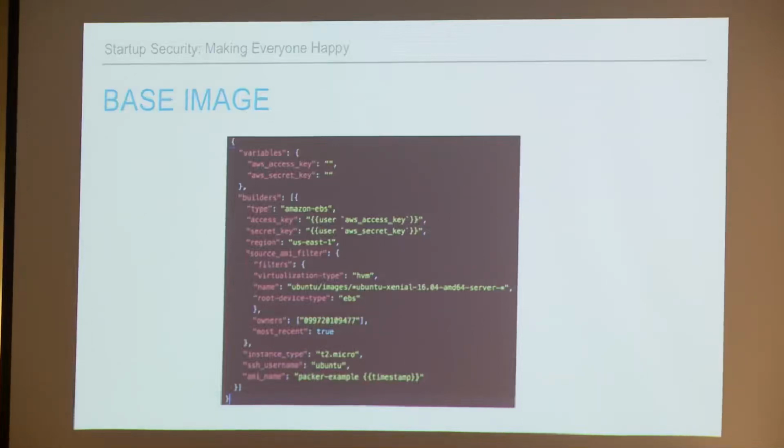Just to demonstrate, Packer definitions are built out of JSON, pretty easy to read and understand, and allow you to incorporate other images and other AMIs in order to build upon.